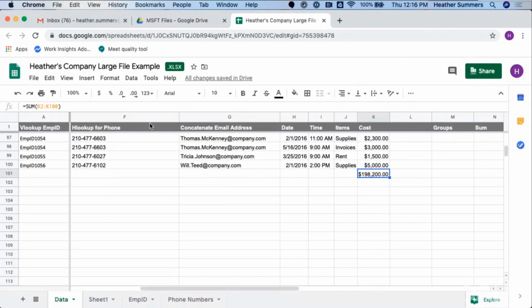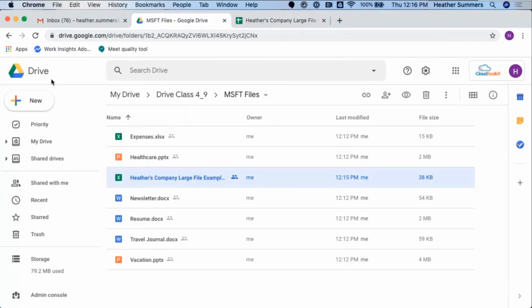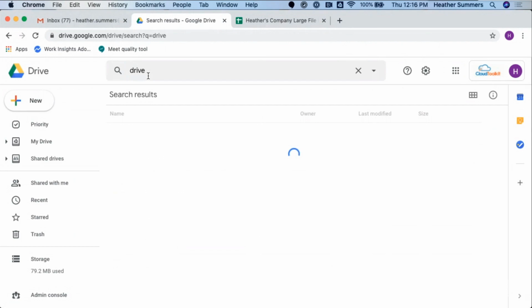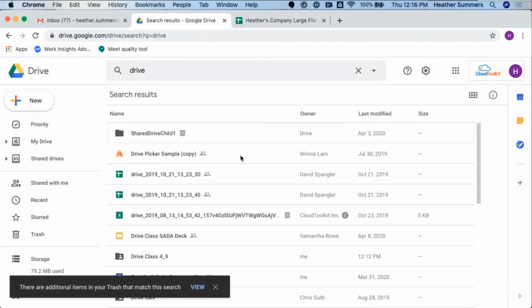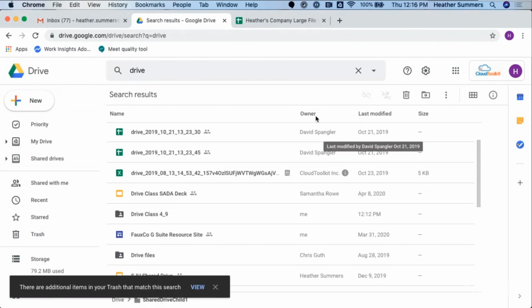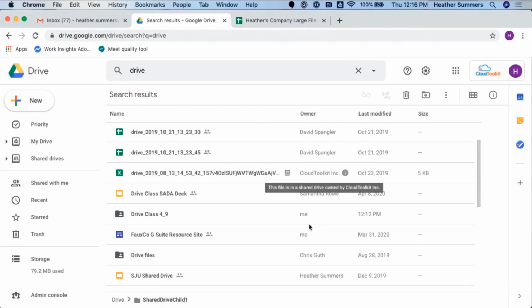Now, the other thing that I have, if I go back into my Drive, is the power of search. So you have the power of Google search here. You can type in up at the top the word drive, and it's going to find me everything that says drive. Here you can see a shared drive child folder. There's the drive picker example. Some things are owned by me and some things are not owned by me.